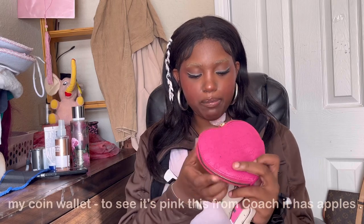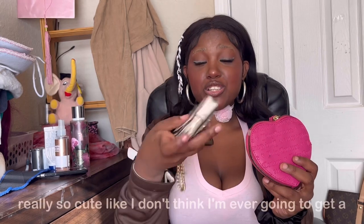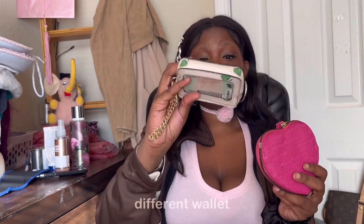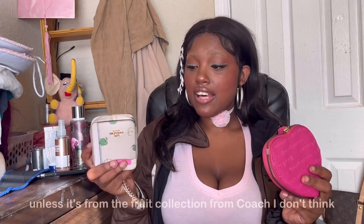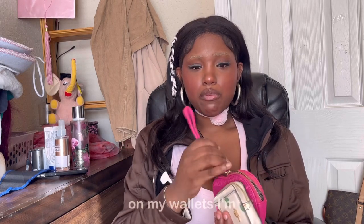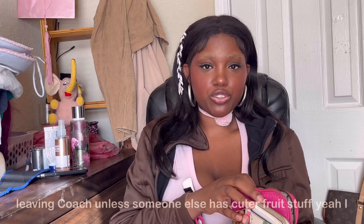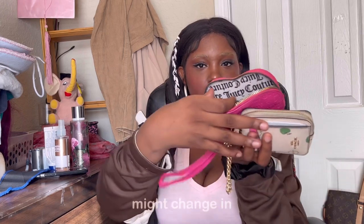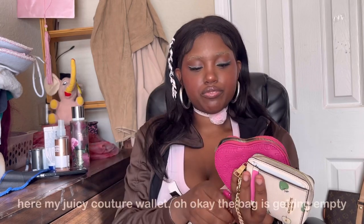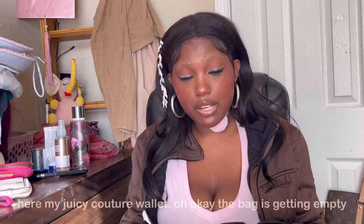To see, it's pink. It's from Coach and it has apples on it. It's literally so cute. I don't think I'm ever going to get a different wallet unless it's from the fruit collection from Coach. I don't think all my wallets are gonna be from Coach unless someone else has cuter fruit stuff. But yeah, that might change. Very juicy wallet. Oh, okay, the bag is getting empty.